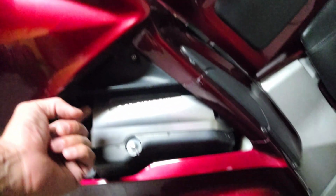And guess what? You got access to it. Want to change your plugs and wires? Just take this off. This cap comes off. You have access to your plugs right underneath here. Boom. Simple. Easy. They made doing maintenance on this thing simple.